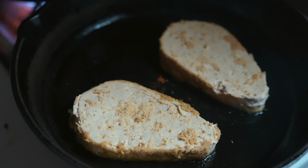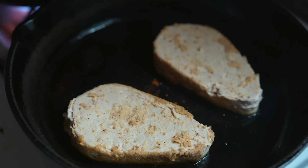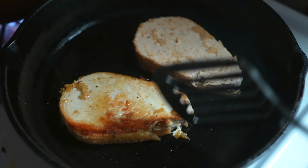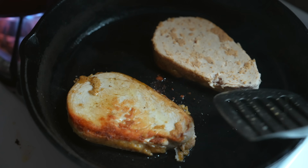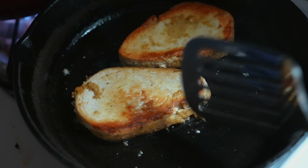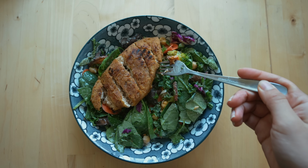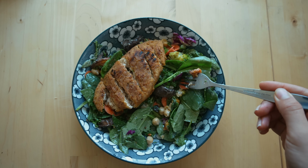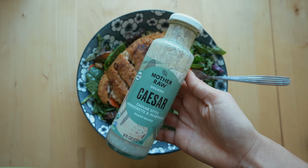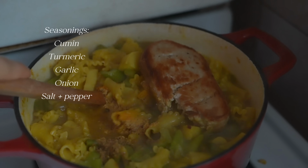And I'm sauteing these mushroom chicken cutlets. Literally the only ingredient is mushroom, and they fall apart and shred so nicely, so I really love this brand, and I'm just kind of cooking them up on the side. But I love having the breaded version of this with salads, and this is just a side note, but I love a little Caesar salad with this raw dressing. I will just put 2 of those cutlets into my soup.